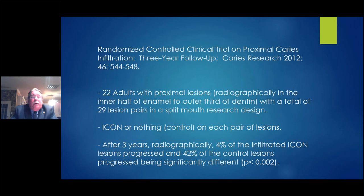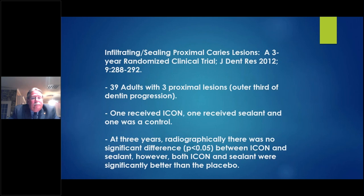So I am starting to get a little excited, but within 30 days, this paper comes out in the Journal of Dental Research. Another three-year trial, 39 adults, same kind of study environment as the last one. On the three lesions each patient had, one got ICON, one received a sealant, and one was a control. Well, both the ICON and the sealant broke out. They were better than the control, which got nothing, but there was no significant difference between the sealant and the ICON. Now remember, you have to separate the teeth, etch with phosphoric acid, and throw a sealant on, and what's supposed to make the ICON so much better is you're etching with a much stronger acid, hydrochloric acid, and it's really penetrating into there, and that's what's inhibiting caries, yet you see no significant difference.